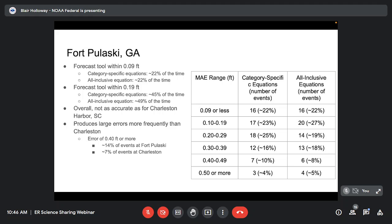And also, it produces the larger errors, so basically 0.4 of a foot or higher, about twice as frequently. So about 14% of events for Fort Pulaski compared to 7% at Charleston.